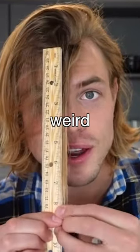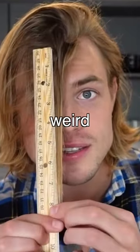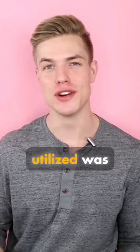Today, I'm gonna tell you 4 weird tips that grew my hair way faster than usual. So the first tip that I utilized was massaging my scalp. The science behind it is that you're increasing the blood flow. It's breaking apart any toxins that have built up on your skull.